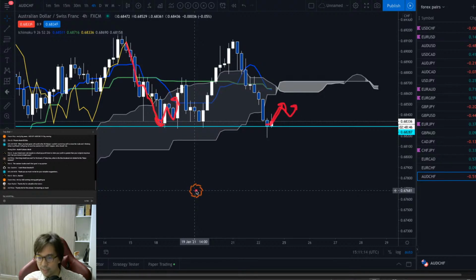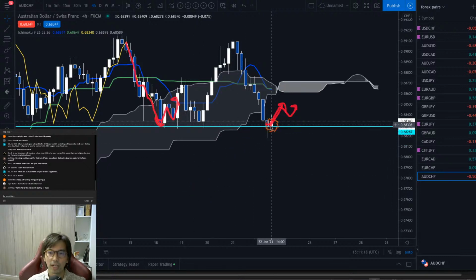So anyways, yeah, I think it can be supported and goes upward this way. So at this moment, I wouldn't look for any trading edge.